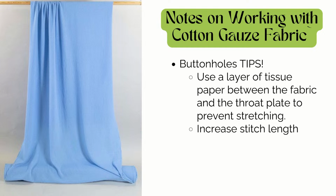And then also increasing your stitch length when you're working with the gauze. Yeah, that second part, increasing the stitch length, isn't something I would naturally think of when it comes to a buttonhole, but it makes sense that, especially with these permanent crinkles in the cotton gauze, that might be something you'd want to consider.